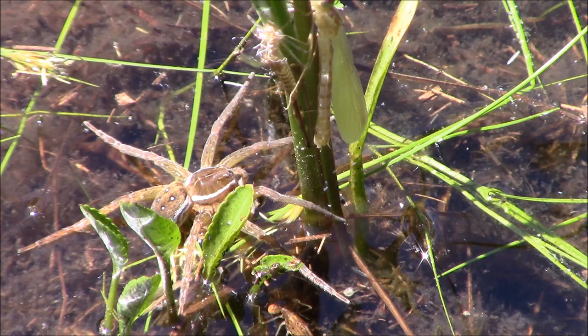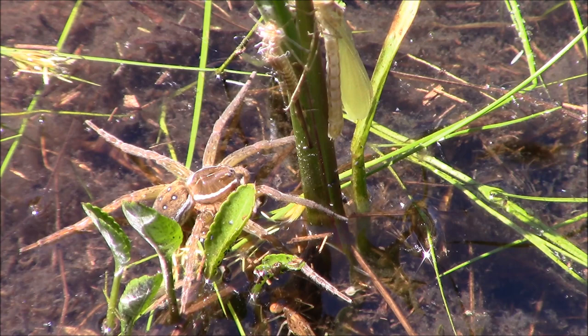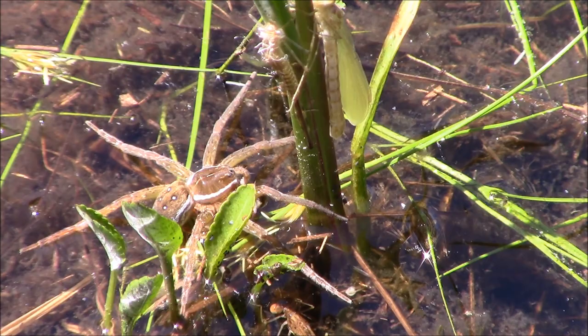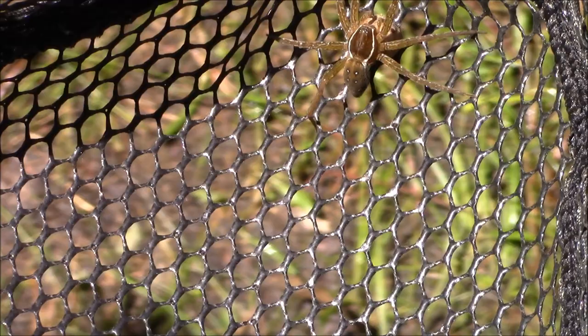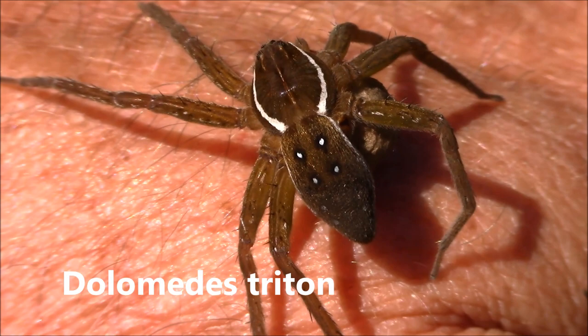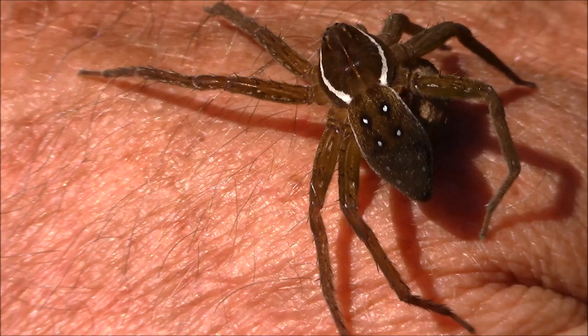This six-spotted fishing spider, female, is carrying an egg sac in her jaws. I want to get a closer look at her, so we'll take her out of the water. And she's not too happy being here. I'm going to try to get her out of my hand. A unique and identifying feature for this spider is that the female will carry her egg sac in her jaws until the babies are ready to be hatched.